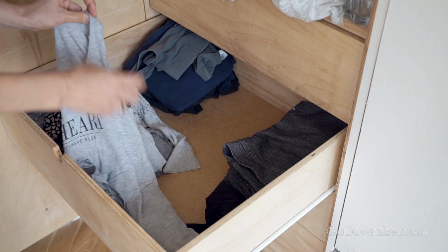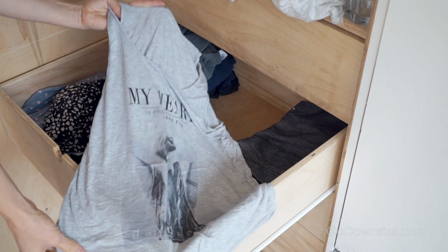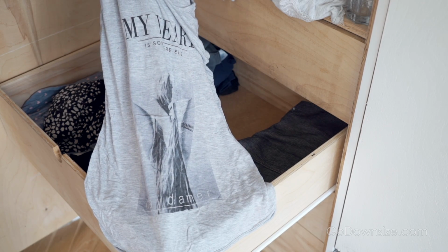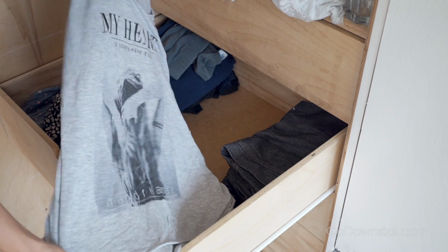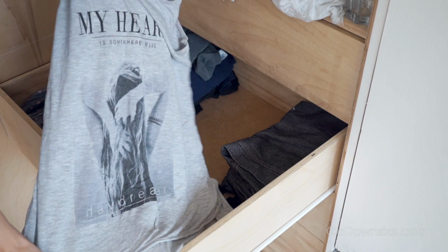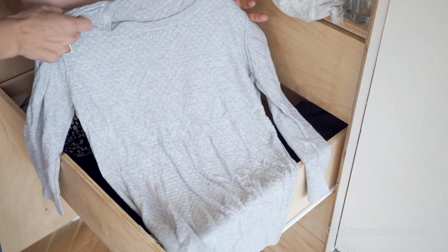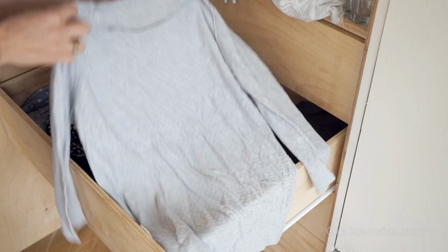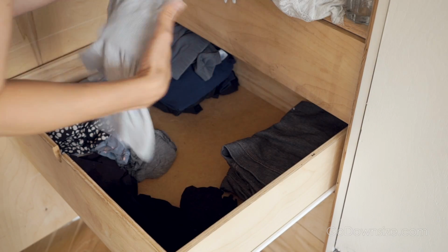This one is horrible. I don't know what I was thinking when I bought that. I really like the print and I like the color, but it doesn't look good on me. It's too short now, it shrunk when I washed it and I have a really long torso, so yeah, donating that probably. This one, I never really wore this. I used it in the transition period because I just didn't have anything and I didn't want to buy anything. So I used this and it was fine, but no, definitely not keeping that.